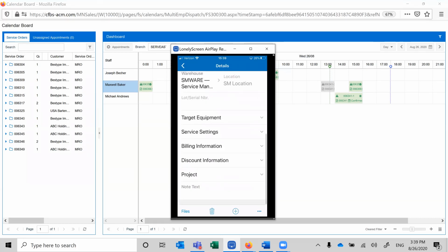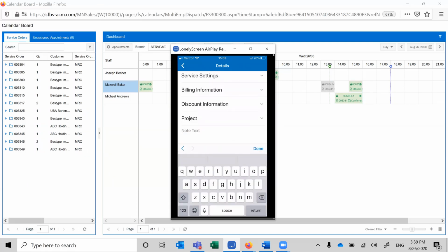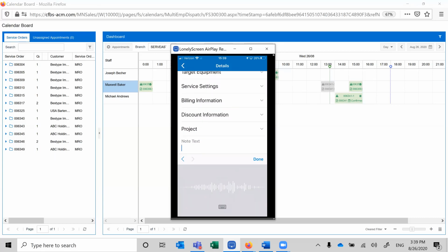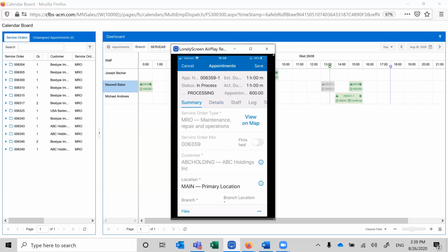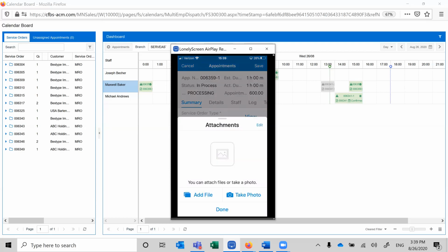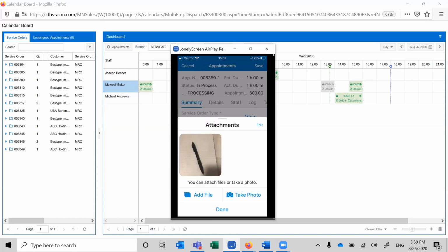Once we have completed our work, we can go to Note and add a text. I can do this through my voice text here on my phone. Completed installing laptop. And I have added this text to my service item here. Going back to my summary, I can go to Files, and let's say take a picture of my beautiful pen and add this to the appointment.